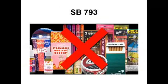SB 793 is a landmark bill signed into law that will save the lives of Californians, especially the lives of kids in the African American Black community, from the tobacco industry's deadly products. SB 793 goes into effect January 1st, 2021, and ends the sales of most flavored tobacco products in stores, including vapes and menthol cigarettes. Tobacco retailers are responsible for complying with the law. It is not a crime for individuals to purchase, use, or possess flavored tobacco products for personal use, and they may not be penalized.